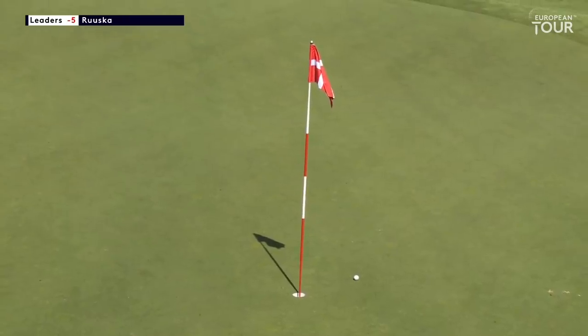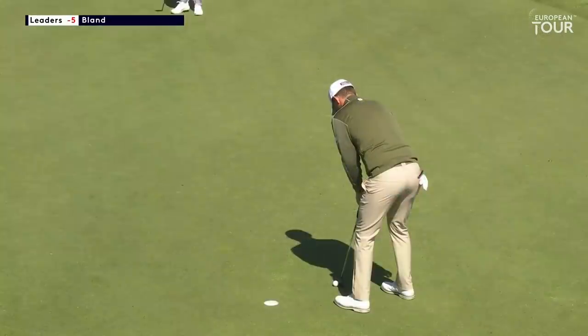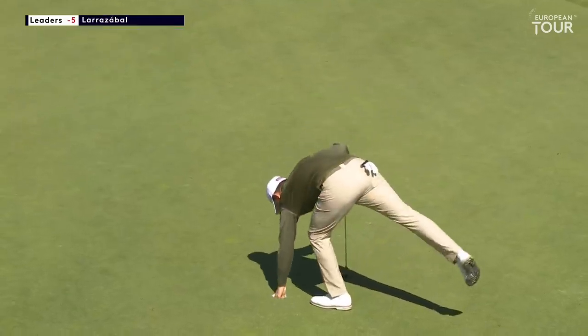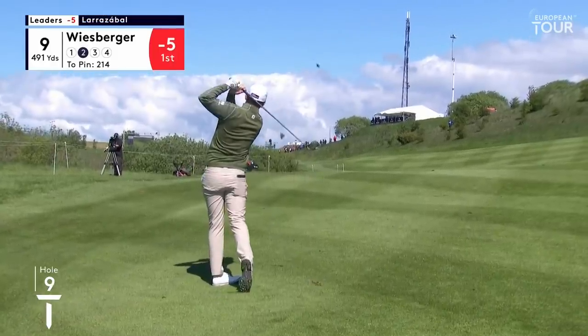Well, we're going to give you that one, Bernd. That's magnificent. Eagle putt given. Eagle putt from about a foot and a half. Yeah, I'm going to say if it was another 3 feet longer, it wouldn't have been quite so nice. But yeah, absolutely, what an eagle and well deserved.